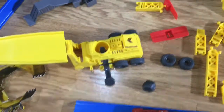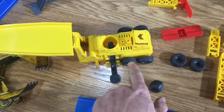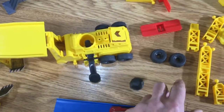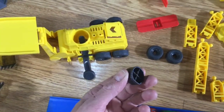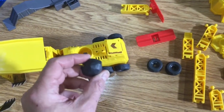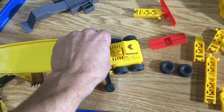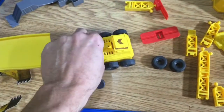As far as the crane, it's a touch disappointing. The wheels snap in easily enough. I got a couple more. This is the boulder. So that's the boulder. It's like half a boulder. Oh, one light went out. Well, I'm carrying on, guys, with one light. Okay? Gonna carry on. It's not ideal anyway.